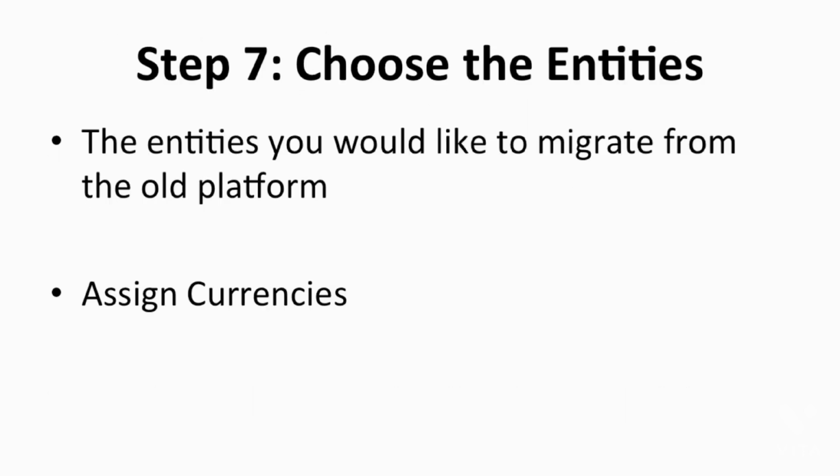And then you will get to choose the entities that you would like to migrate from the old platform, such as product details, manufacturers, customer information, orders, and so on. Click on the entities you wish to migrate. You can unclick them as well. Then click on Proceed to Next Step to select the currencies for the migration. Pick your currency and click on Proceed to Next Step.